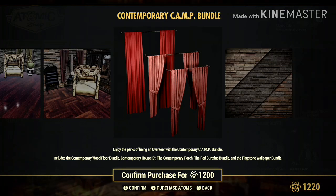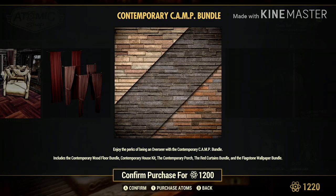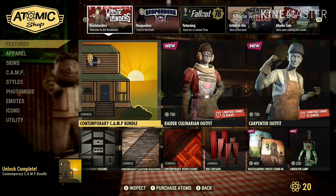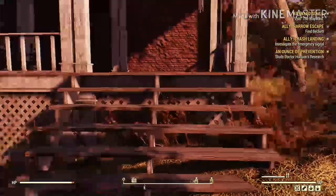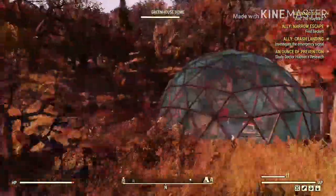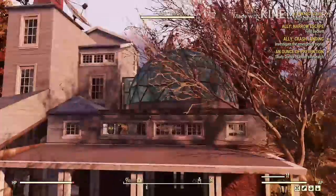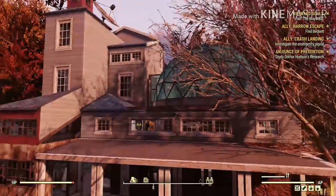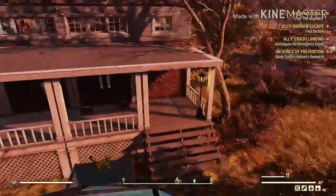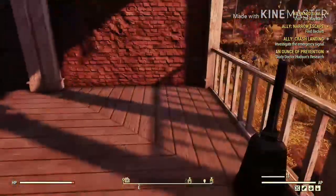I love it. You've got some brick, nice wood, and the best porches that there are, and those awesome curtains, which you can do a lot with. And I'm going to do a video showcasing my house a little bit better later on. And I was thinking about doing a before and after Wastelanders in this pack.